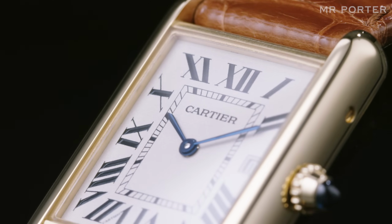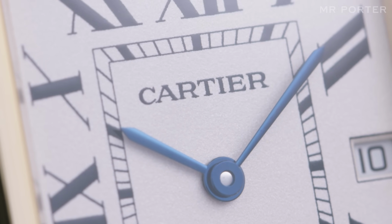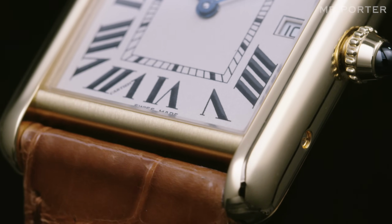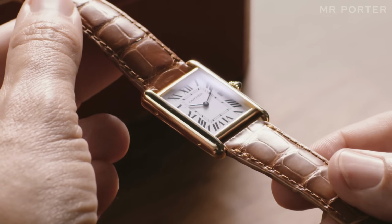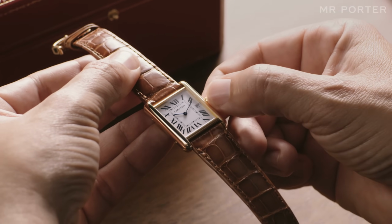You find it in the individually flame-blued hands, the perfect proportions of the antique numerals, the sensuous polish and finish on the 34mm case. The Tank LC is a watch of culture and finesse, and the use of a slimline hand-wound movement is entirely appropriate to that disposition.